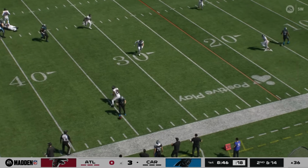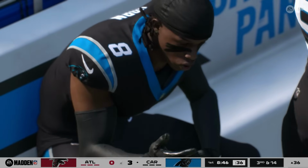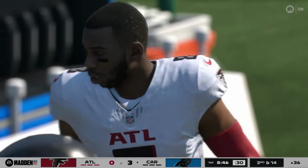Young now. And that'll be incomplete. I see the surprise in your face there, partner. That is a rare incompletion from him. He's been on point this entire game. He has percentage completion-wise way up. Not that time.